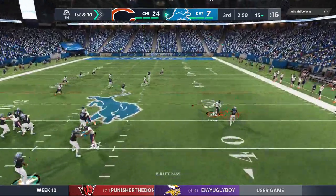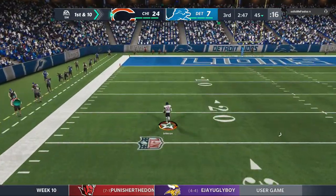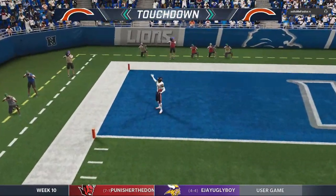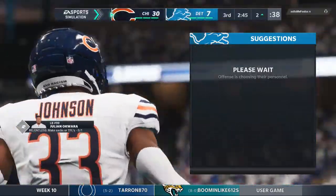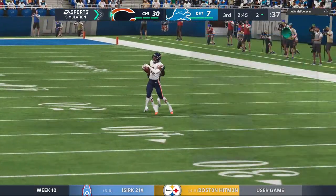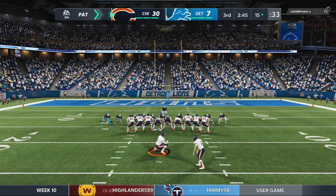From the gun, it's Jackson. And he fires one that's intercepted. Picked up by Jalen Johnson. And they will score. Pick 6 for the Bears. Touchdown. It goes without saying, but I'm going to say it anyway. That's a ball he would like to have back, and it lands right in the lap of the defender. He doesn't have very far to go before he gets to the end zone, and he got there in a hurry.